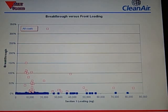But look what happens when we plot breakthrough versus Section 1 loading. This data is for both sets of data combined, PRB and bituminous. You'll get very similar looking plots if you look at each coal separately. Essentially, there is no correlation with loading, so it's more likely there's something else in the flue gas chemistry that is at work here, such as chlorine or sulfur oxides, both of which have been discussed by myself and others in previous presentations.